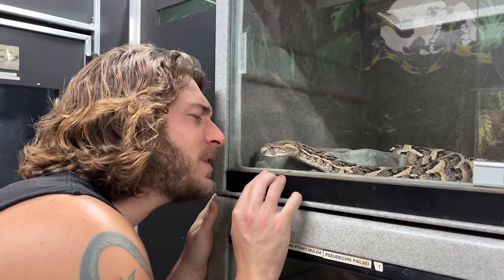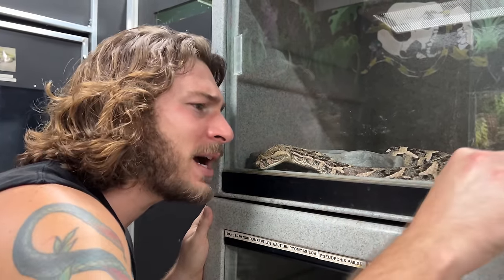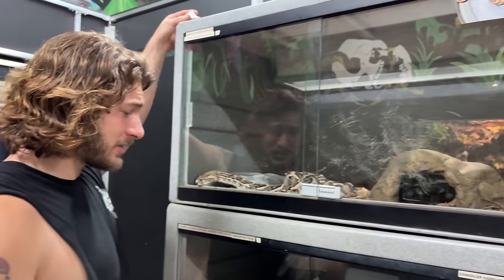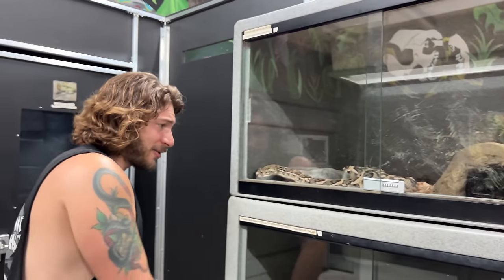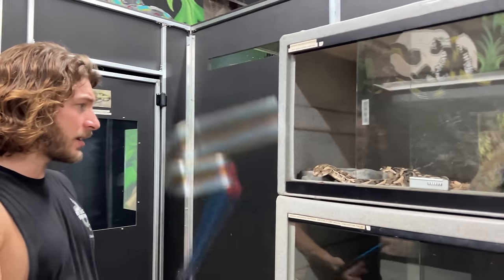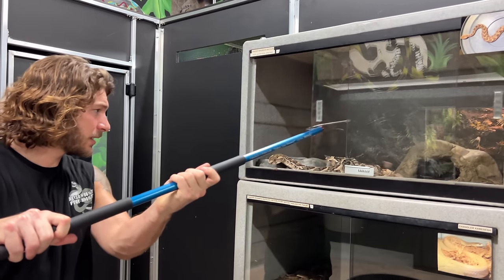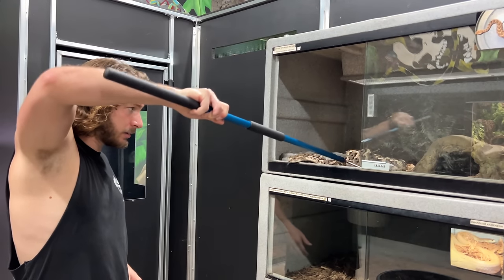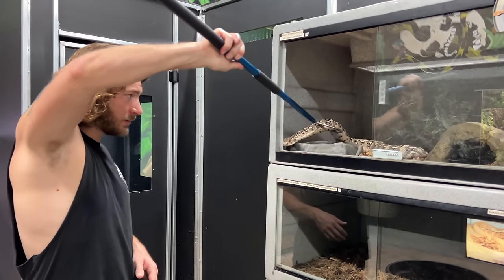Oh, my little Puff Adder friend, please don't bite me. I just noticed that the Puff Adder rubbed his poop all over the glass, so we're gonna skip doing the King Brown next and take this Puff Adder out. They call it a Puff Adder because they puff up at you when they're upset. Let's just get him out nice and calm. Uh-oh, he's puffing. That's not good.